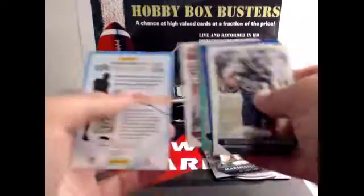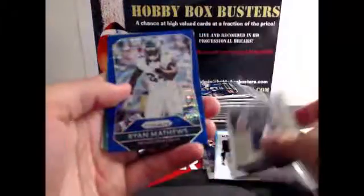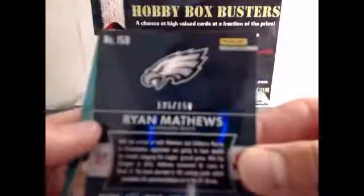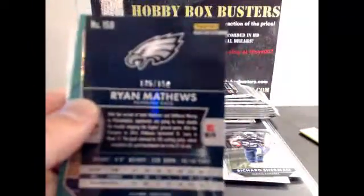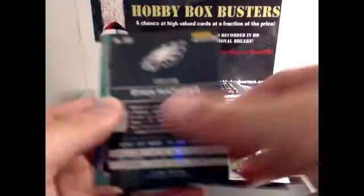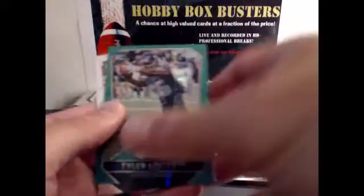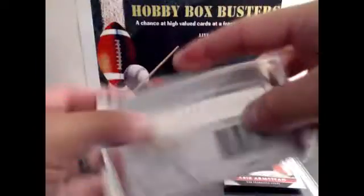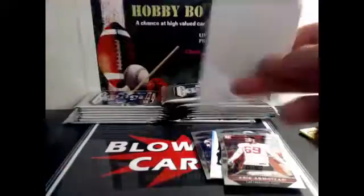So, here we go. We got double color in here. Add card Sherman. We got Ryan Matthews. It's going to be numbered to 150. Going out to the Eagles. Ryan Matthews going out to Philadelphia tonight. So there you go, Ryan, and we got a green, Tyler Lockett. I think he's going to have a good season, too. The greens are not numbered. I didn't know that. So green, Tyler Lockett. He's going to have a big season.